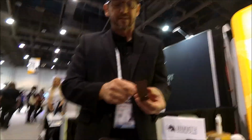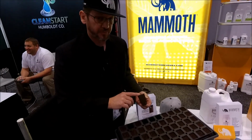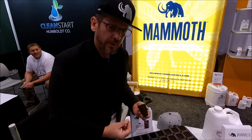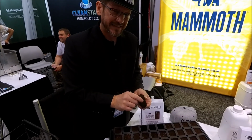These come pre-wet. Another really nice thing about this is because of this formula that we use in these starter plugs, if they dry over time, they re-wet very nicely immediately. And that's some challenges in some other starter plugs. And so again, simplicity is key.